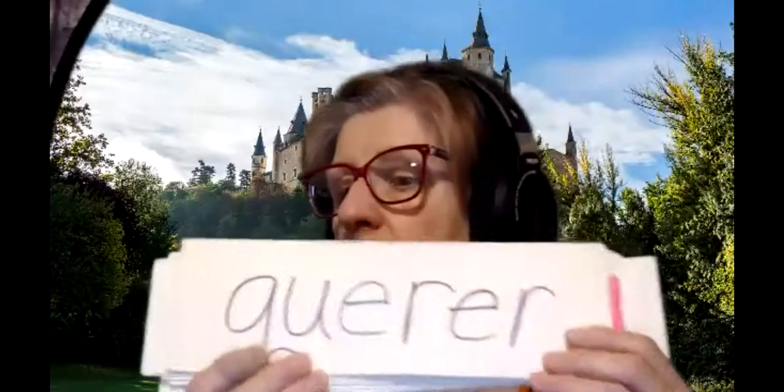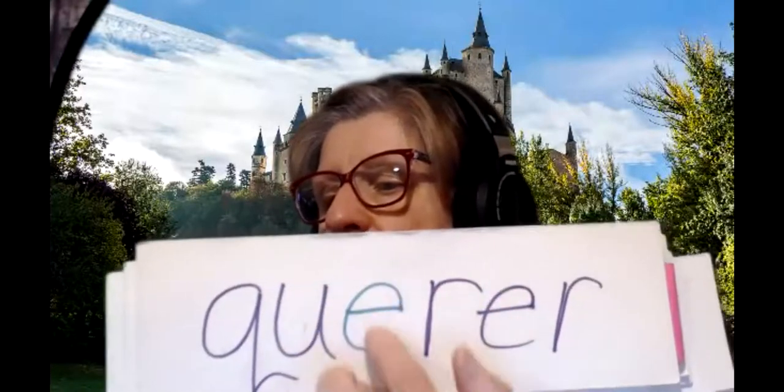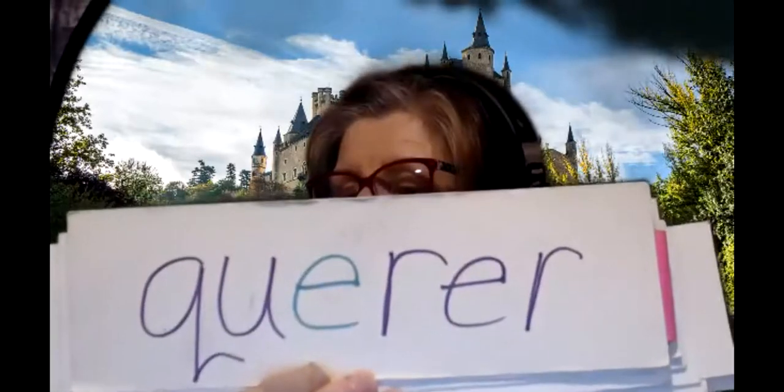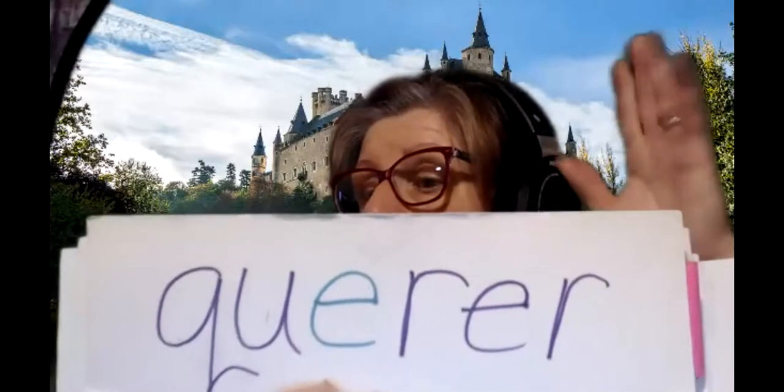ER verbs. Querer and no stem change. That IE does not come into play at all. Querido. Querido could mean beloved. Querido can just be dear. Mi querido esposo, my dear husband. It can mean wanted as well. So you listen for the context, right? Querido. Okay.